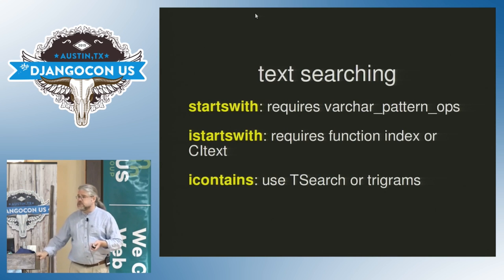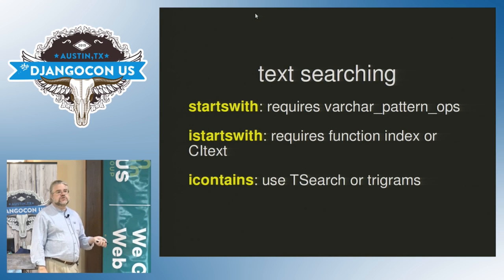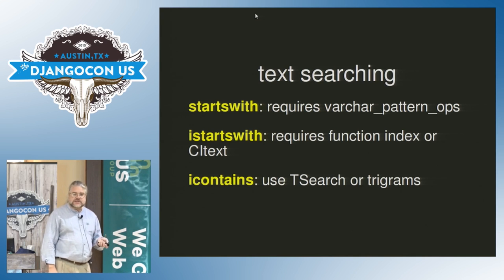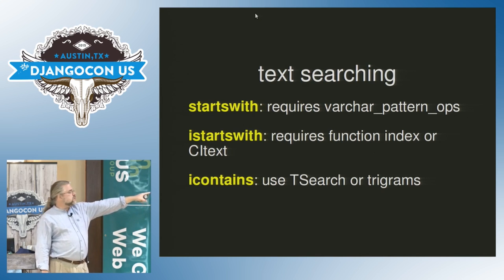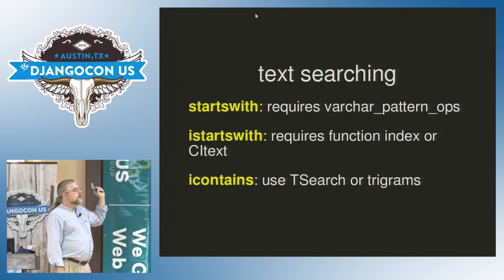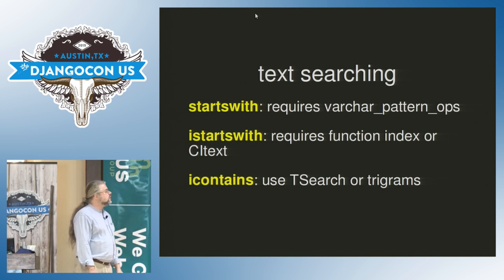Some other specialty tips. The Django methods allow you to do a lot of text searching. An important thing to understand is that by default, that text searching is not supported by indexes in most databases. Even startswith, if your database is not built with C encoding, if it's built with actual Unicode, then you need to create a special index that will support startswith, which is this thing called varchar_pattern_ops. Look, search on that string. There are more detailed instructions you'll find by Google on how to do that.